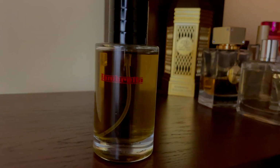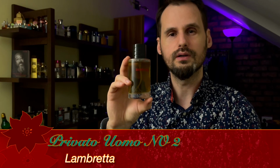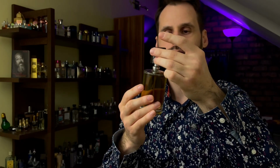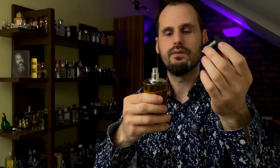So we have another clone of Creed Aventus. It's called Lambretta, the brand, and this is a popular brand in Italy, mostly known for making scooters. They also have a clothing branch, which is more popular here in the UK, and apparently they're also making fragrances. This one is Privato Uomo numero 2, or number 2, and even the bottle itself is a clone of the Dior Sauvage bottle. It even has a magnetic cap, which unfortunately is not that great. As you see, parts are already coming off, but it's magnetic, believe it or not, when it works.